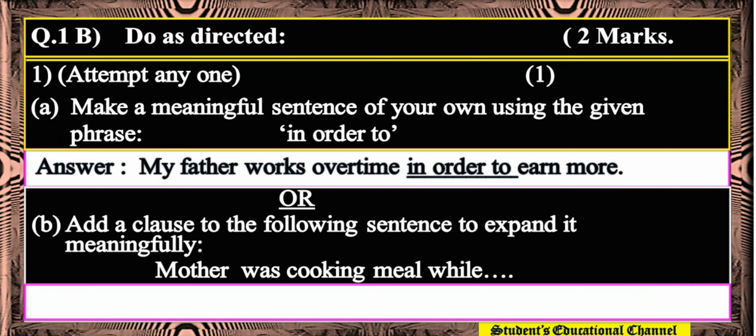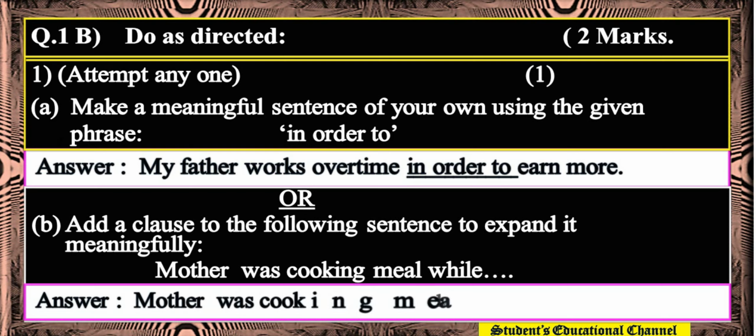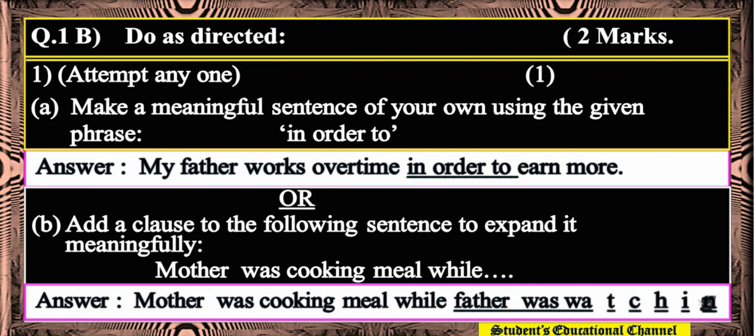B. Add a clause to the following sentence to expand it meaningfully. Mother was cooking meal while. Answer: mother was cooking meal while father was watching TV.